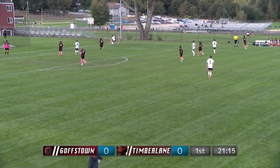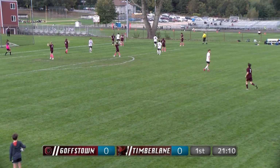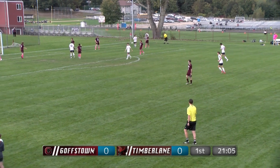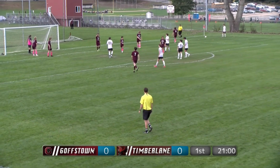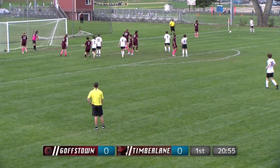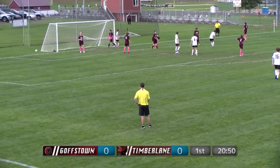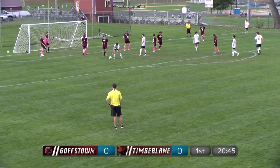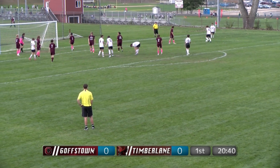He's going to be shielded off the ball. He manages to fight his way through that. And he won a free kick from that. Hunter to take. That'll go out for another corner. So Liam will take this.